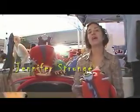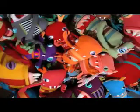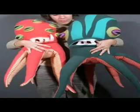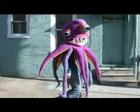Jennifer Strunz, and my company is called Cotton Monster. I went to school at the Maryland Institute College of Art, and there I made quilts, and these big giant monsters sort of grew out of these quilts that I was making.